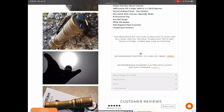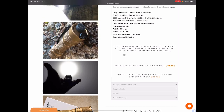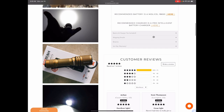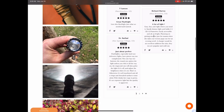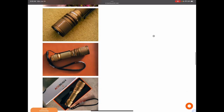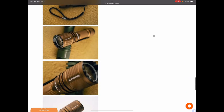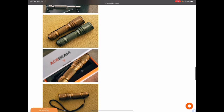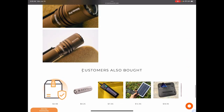CountyComm is really, really good. Anybody, if you've never seen this website before, they're good. It's a good website. Dual switch. This is actually where I got my titanium comb. Good, great reviews. I'm looking at the photos. I almost got the screwdriver instead of the one that I got from CountyComm, my little titanium screwdriver that I keep in my bag. That's a CountyComm.